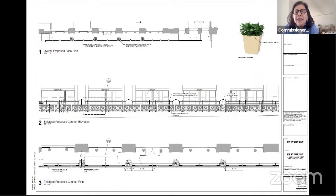But with respect to this application, I'm fine with it. I think I can approve it the way it is. Okay. Commissioner Jefferson? I agree with Commissioner Goldblum. I think the rhythms could be improved, just the architectural rhythm with the existing. And I think it's appropriate.